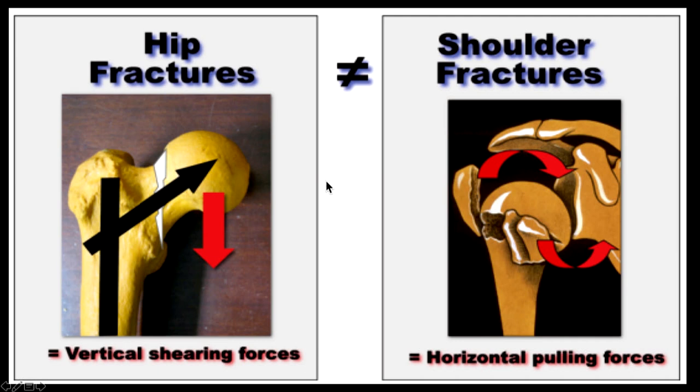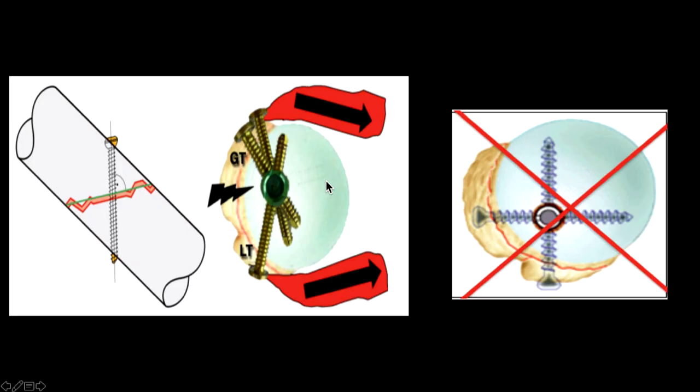This author further describes that hip fractures and shoulder fractures are not equivalent. In shoulder fractures, there is a horizontal pulling force. If we follow the classic AO teaching, the direction of our screws has to be perpendicular to the fracture. Now, the fracture line between the tuberosities is here, so the screw direction has to be perpendicular to this and not like this.